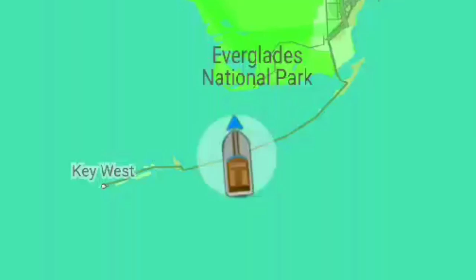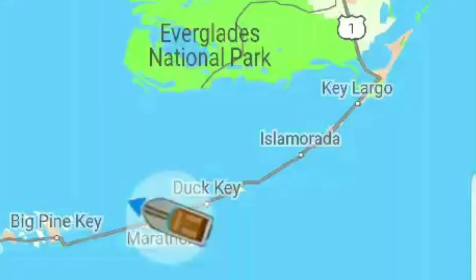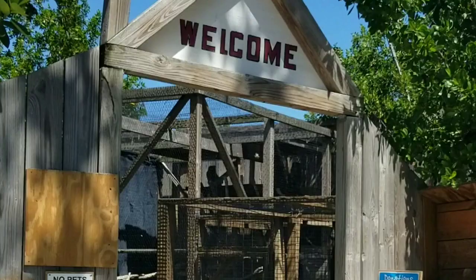We have currently been exploring the middle to the upper Keys. Marathon is considered halfway between Key Largo and Key West and is most famous for the 7 Mile Bridge.